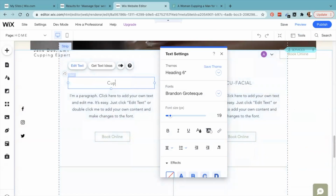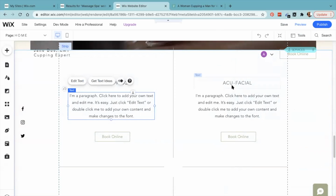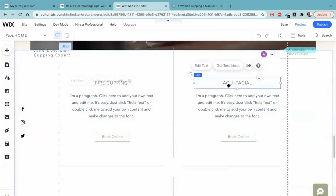So in this case, we'll put fire cupping, but of course, and I know I said we weren't going to talk about the copy, just the design, but a side tip is that it's great if you can come up with a non-generic term for your services because it really sets you apart from other people. But we're not going to worry about the copy. I'm just going to put fire cupping.